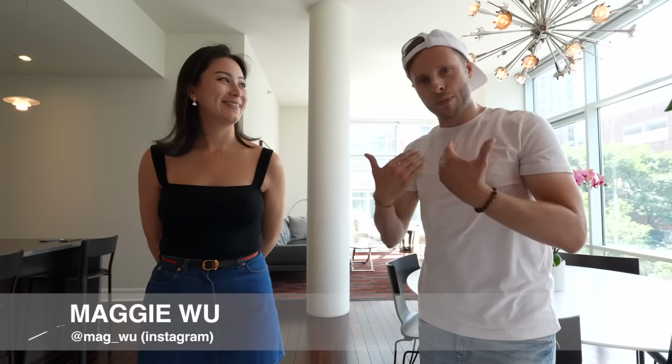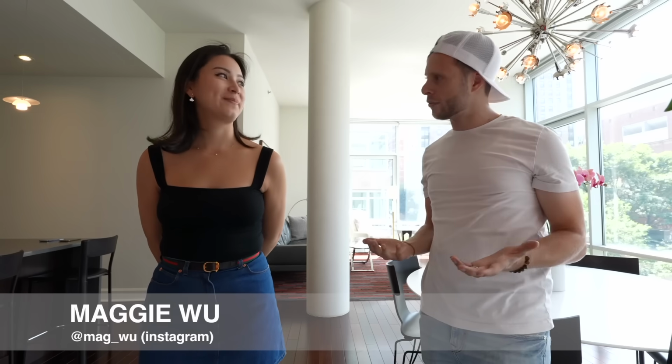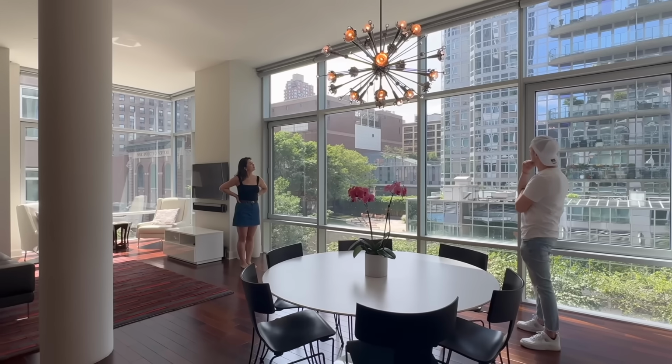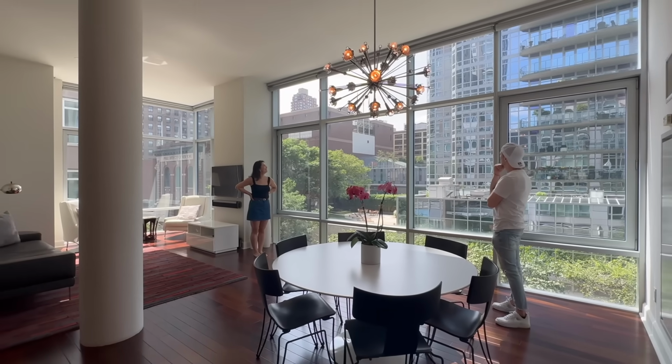So, Maggie, this is a 1-bedroom apartment. Convertible too. I was gonna ask, it's bigger than the 2-bedroom that I live in. How many square feet? It's 1,326. So it's definitely bigger than even 2 bedrooms in Manhattan. How many baths does it have? Two full baths. Do you know how old the building is? Yeah, it was built in 2008.